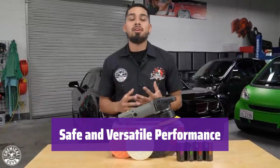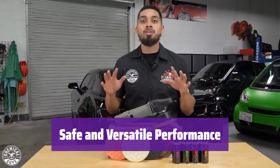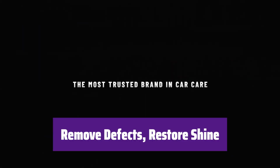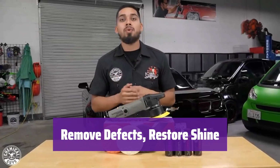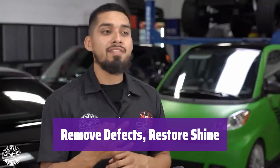Experience smooth, controlled polishing with its powerful 700W motor and 8mm orbital throw. It's safe for all your vehicle's surfaces, from paint to headlights. Effortlessly eliminate scratches, swirls, and oxidation. Achieve a showroom-quality finish with enhanced depth and gloss.